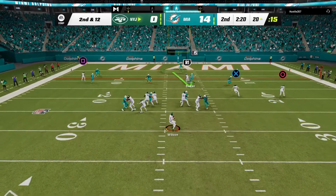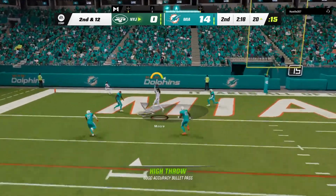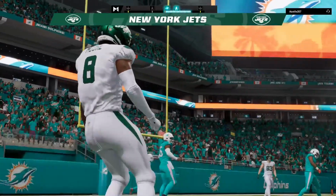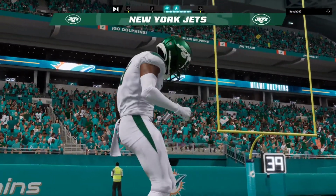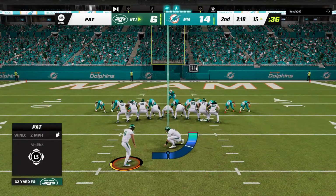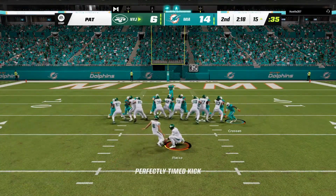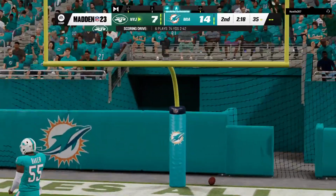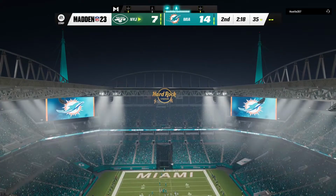From the shotgun, Wilson. And this will be caught in the end zone. Touchdown, Jets. Elijah Moore, a 20-yard touchdown. And the Jets are back within a score. Zuerlein connects on the extra point, and that'll make our score 14-7.